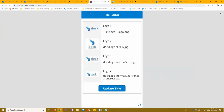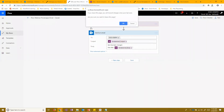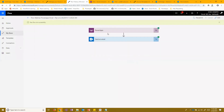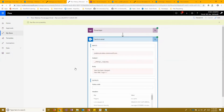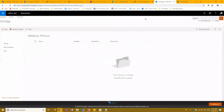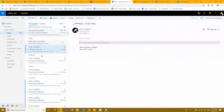all right, it looks like it renamed in the list. Let's see if my flow worked. Let me save it just in case. It says it succeeded, so it sent me an email telling me what that is. Let's check my Outlook. I believe I have that open. It's a little hard to get to, but there it is right here. "Item has been changed, new title, logo 1," and the subject is the file name.